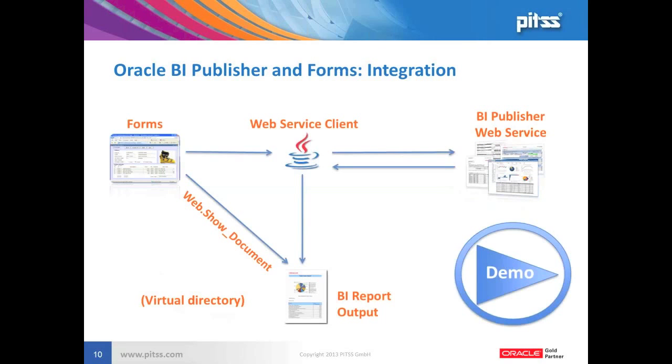Finally, we jump now to this architecture that shows us how we can make a Forms application communicate with, or call, a BI Publisher report. We know that Oracle Forms has its limitations in the communication with the outside world. But Forms still can communicate with Java, and this is the key that can help us to realize this communication.